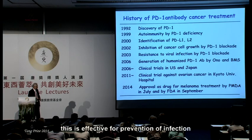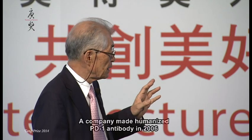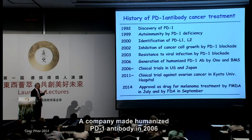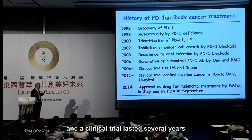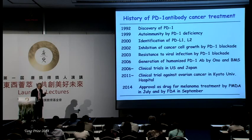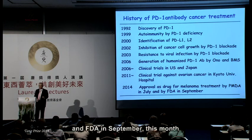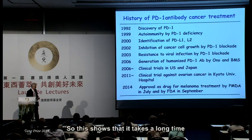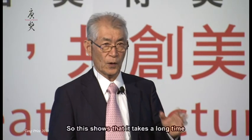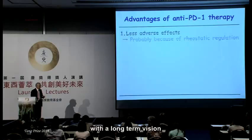We also showed this is effective for prevention of infection, and I'm trying to persuade people to use this for HIV treatment. A company made a humanized PD-1 antibody in 2006, and the clinical trial lasted several years. Finally this year, this PD-1 antibody was approved by PMDA in Japan in July, and by FDA in September this month. So this shows, as I said, it takes a long time, and we need basic research investment with a long-term vision.